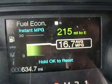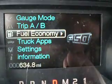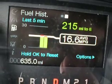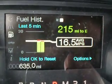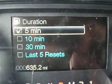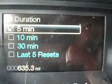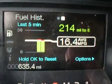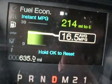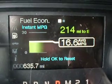So we're still at about a 16.7, going at 70 miles an hour. Another cool feature is, if you're in your fuel economy and then you click over one more, from there you get a fuel history. You can set it for like the 5 minutes. It kind of shows you a chart of fuel miles. You can go to options and set the duration for 30, 10, 5 or whatnot. But that's a really neat feature. I like using that. It kind of helps you look at your history a little bit. Still doing about a 16.5.